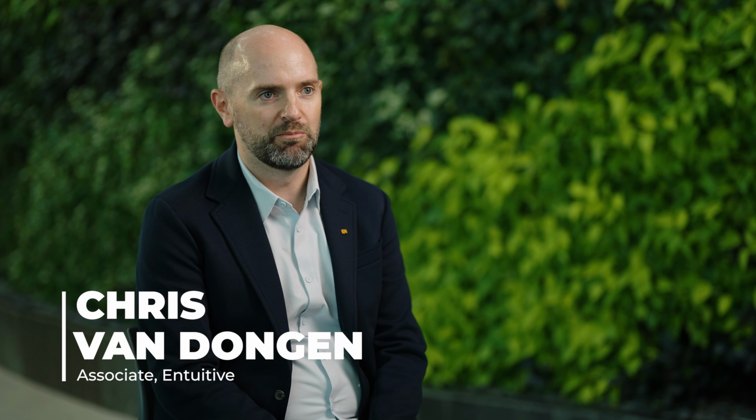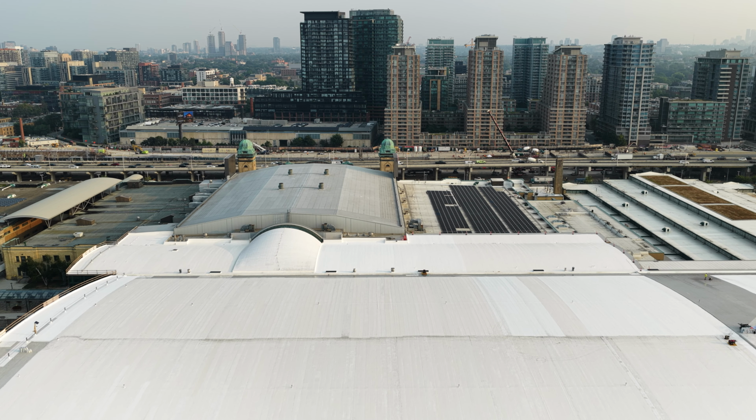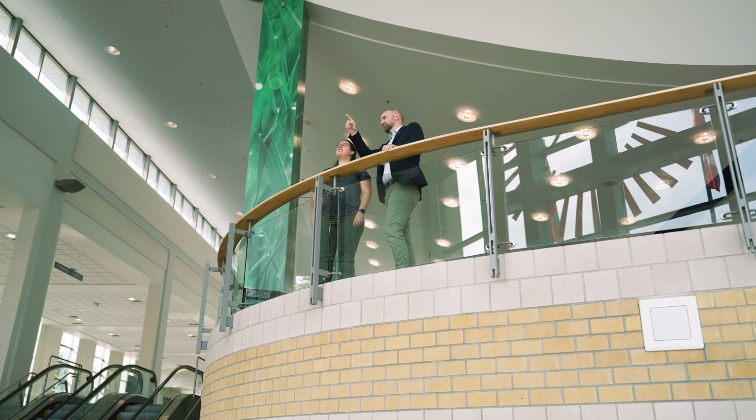So Intuitive were engaged by Exhibition Place to develop an investigative and design program for the roof restoration scope here. So we started with a detailed investigation of the existing conditions and the as-built conditions to ultimately develop a detailed set of design documents for the roofing restoration work.